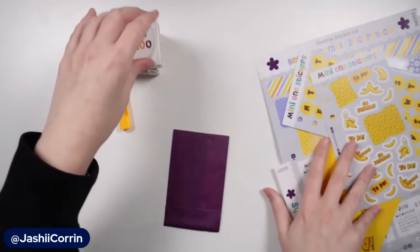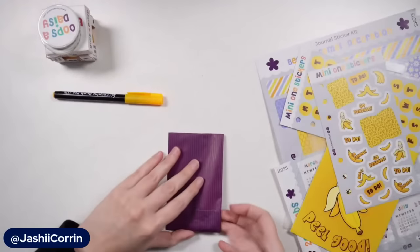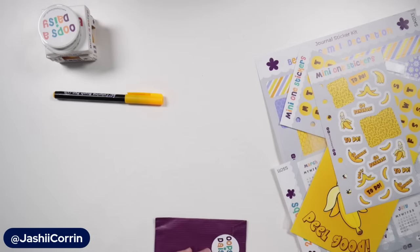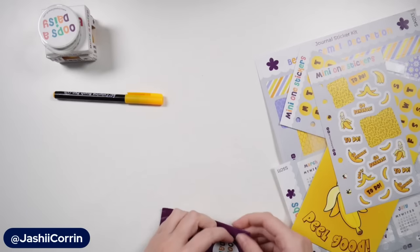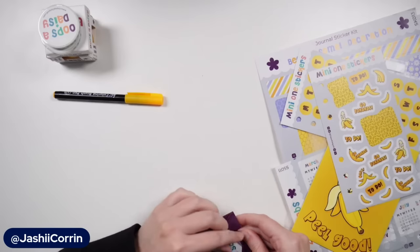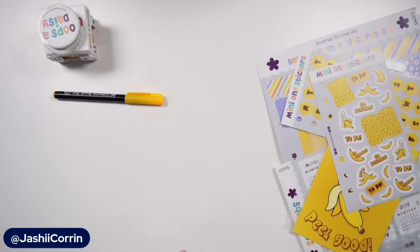So we've got a mix of some functional bits and pieces, but then also some more decorative-esque stuff. I don't think I've opened this part. I'll just open that up too. I haven't had anything from Oopsie-Daisy before. I've seen them around on the interwebs. So, having her offer to send me some stuff, I'm like, heck yeah, I'll check out your stuff.